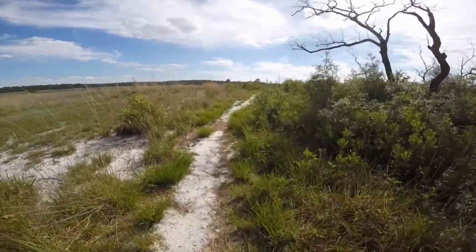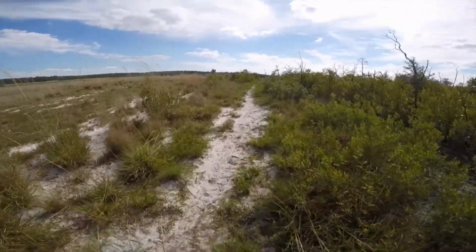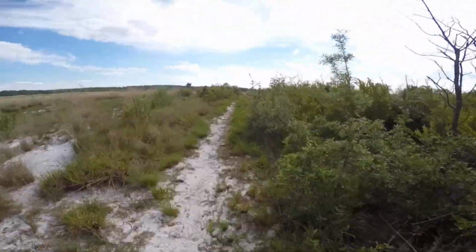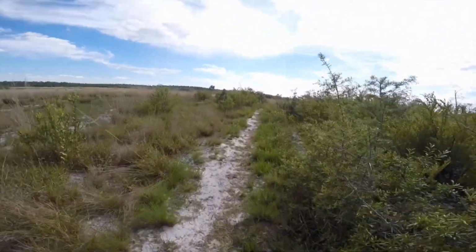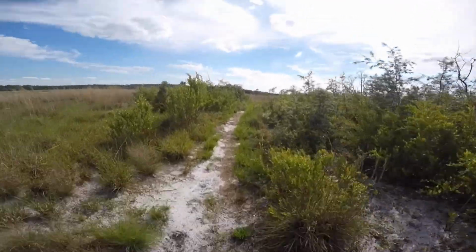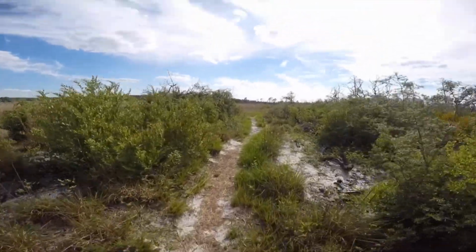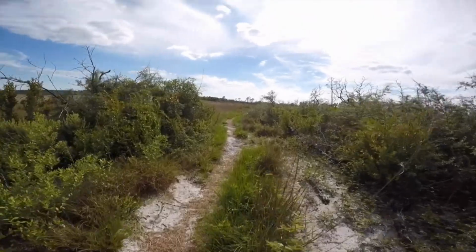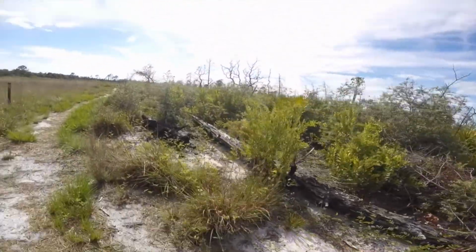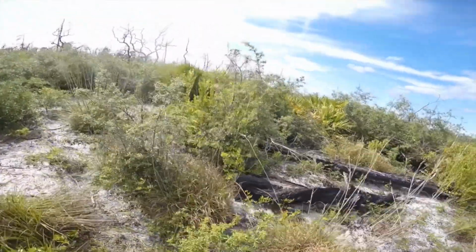Animals that habitat here are the black bear and the Florida panther. Florida black panther. Very rare, but they are out here. Not as plentiful as they were 100 years ago, but on some rare sightings, people do see them. And you could see some charred remains here of a tree that was burnt.